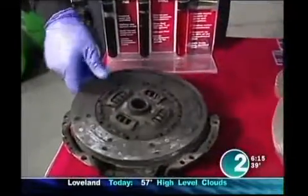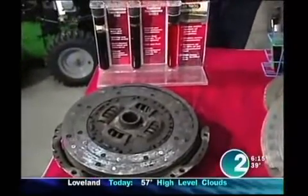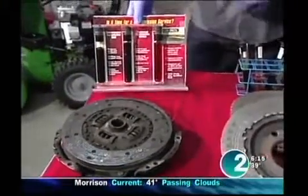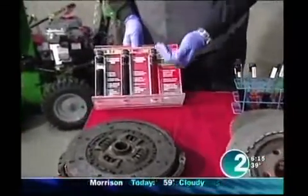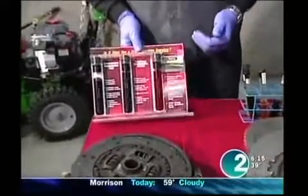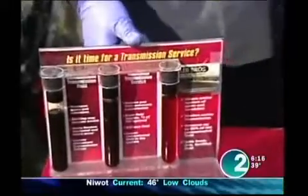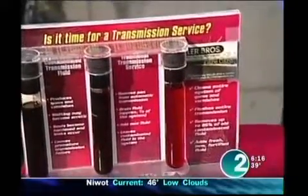And, you know, again, it's a matter of fluid and maintenance. It's a matter of not resting your foot on the pedal as you stop. But most importantly, most inexpensively, you can go and get that fluid, get a full transmission fluid flush, and have them check the operation of your clutch before you end up getting stranded like this motorist did.